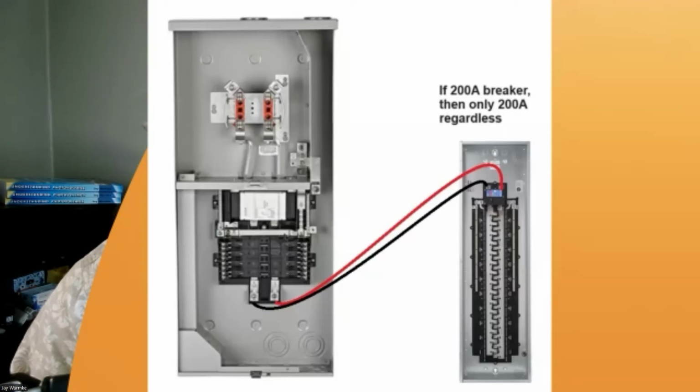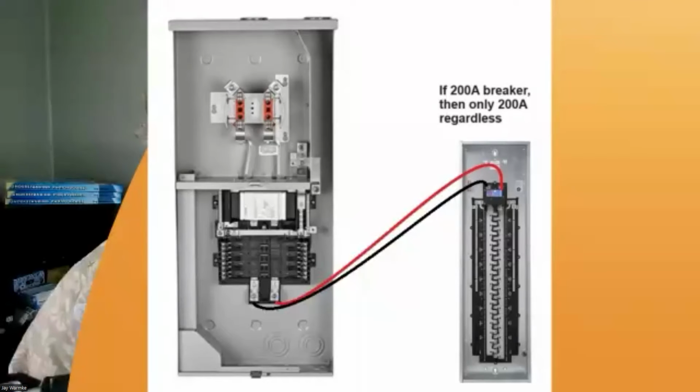Now, then the other issue is how much could flow directionally towards the grid. Well, that is only whatever's coming from the array. Yeah. Right? So as long as the array doesn't exceed 200 amps and the grid doesn't exceed 200 amps, then never will more than 200 amps flow over that bus bar in that emergency disconnect. Yeah. So that would be my assumption.